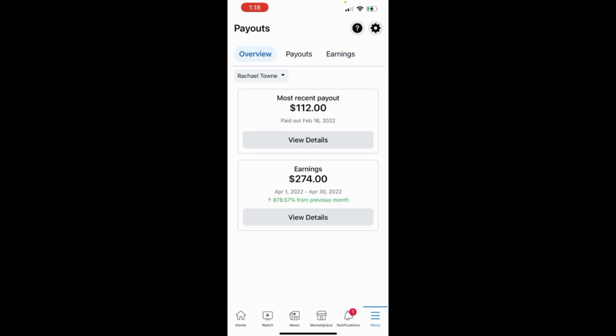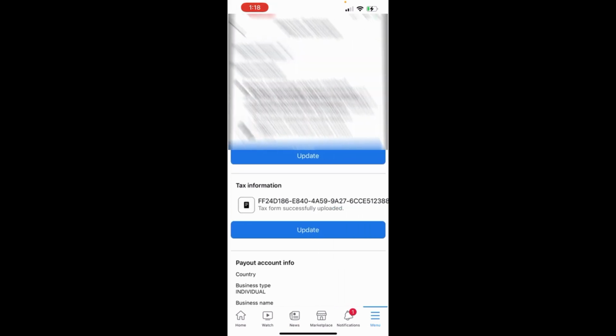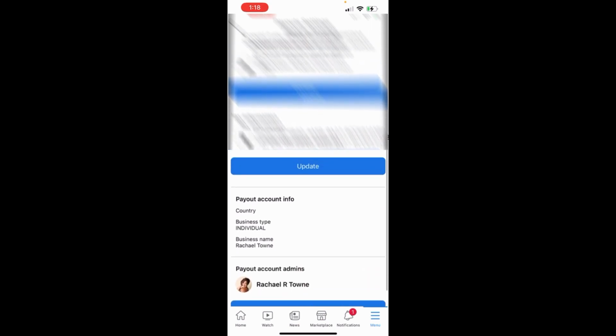So let's hit the wheel up in the upper right hand side. We're going to go to settings on this just to make sure that you have your tax information form and you have your bank account linked. They do not go through PayPal. It has got to be a bank account. So just kind of looking at that.